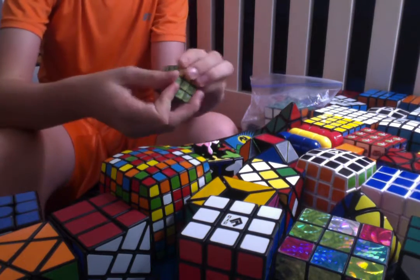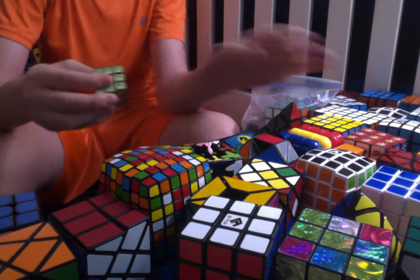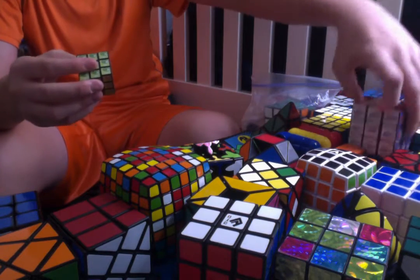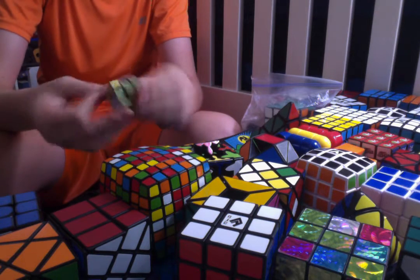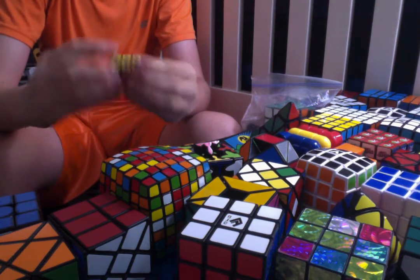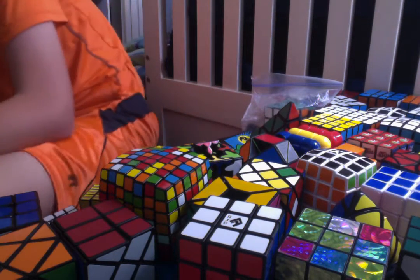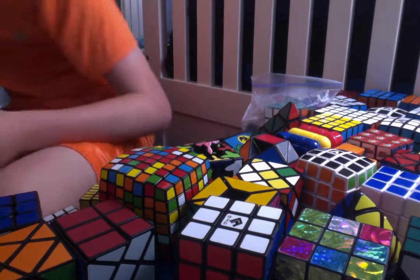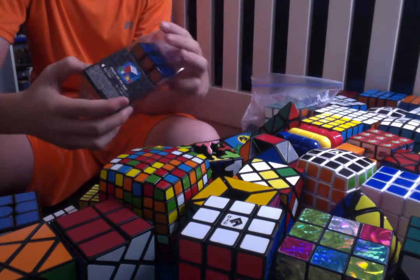Here's the M&M small cube. I got it at the same time, November, I think, 2013 or 14, when I got this cube. It's just a smaller version of that cube with, I think, slightly different colors, different things on it in some places. And not slightly smaller, it's way smaller. Here's a Rubik's brand 3x3 that I've never opened.